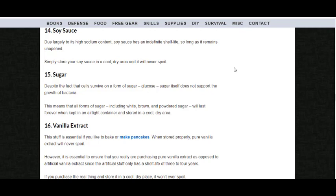adds a lot of flavor to a lot of different foods. And you can actually make different versions of it. If you take a little bit of soy sauce, put a little bit of brown sugar in there, add some onion powder, garlic powder, you'll make yourself a pretty decent little teriyaki sauce as well.